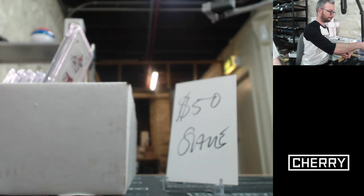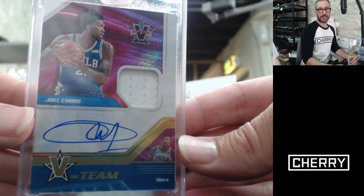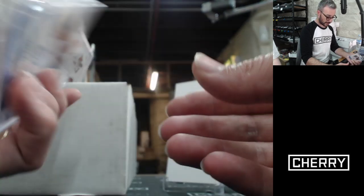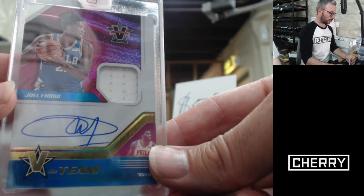Sold Shaq. Did we have a Shaq? What are you talking about? Didn't see Shaq. Which card are you talking about, Matt? Joel Embiid. This is the short print. To 49, numbered 1 of 49, Herro jersey auto.